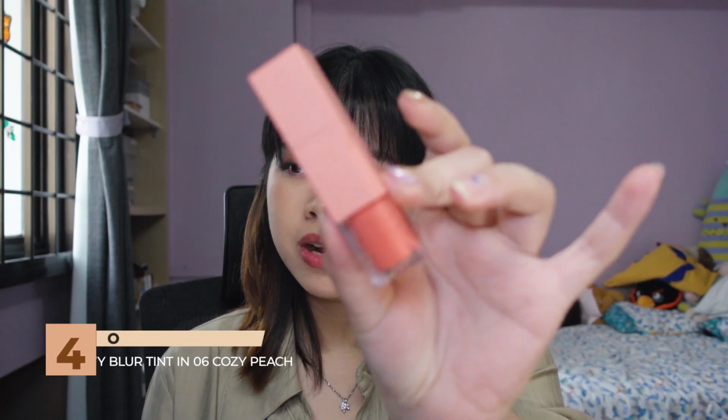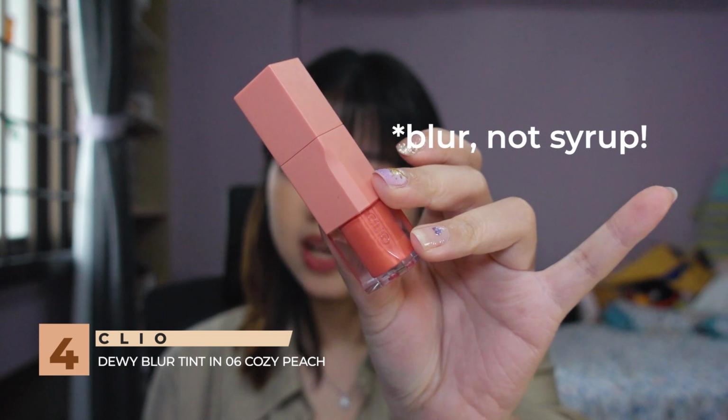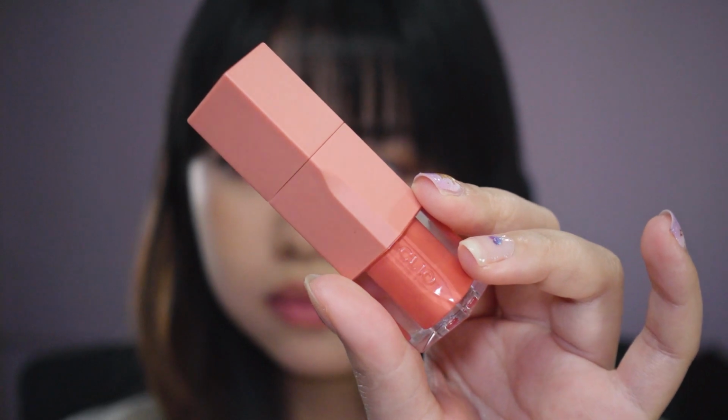Still in the category of warm tone colors, this is actually one of my go-tos as well. This is from Clio. This is the Dewy Syrup lip tint. This is how it looks, and this is in 06 Cozy Peach. I realized that peaches in general just look very off on me personally, and I don't like coral colors either, but this is a very beautiful color, and the formula itself, I see why everyone talks about it.